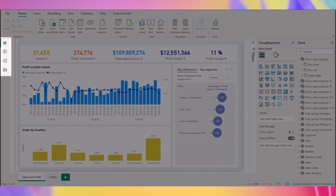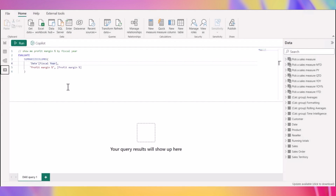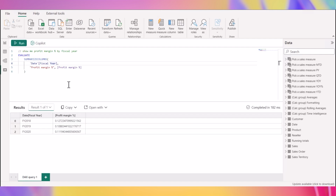You may have noticed that there's a fourth view there available in desktop, and that is introducing the DAX query view. So here I can write any DAX query on this model and run it right here in desktop. So here I have one that is showing me the profit margin by fiscal year. I'm going to hit run and I can see that run right here. And this measure here, I can actually click on here, hover, and I can see the DAX expression right here in context in the DAX query. This is amazing.